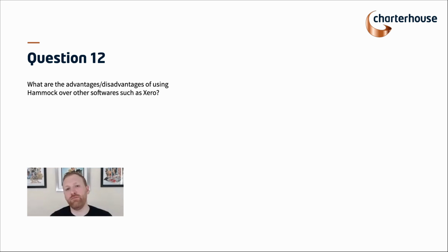And the average setup time on generic bookkeeping software is about 4 to 5 hours. Obviously with Hammock, it's 1 because we just do half a dozen things very well as opposed to 100. So we're niche and are dedicated for portfolio landlords, as Jem said. What I would say, though, is we have a lot of users who use both.